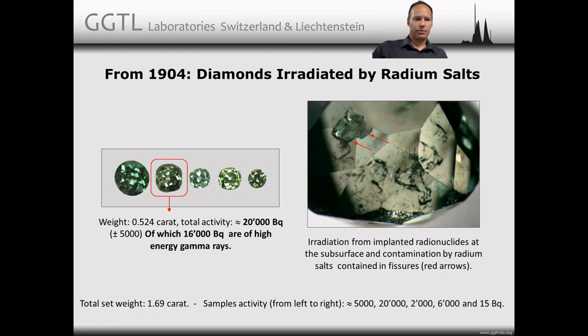It has the unfortunate side effect that all stones treated by this method turned radioactive. And they turned radioactive for a very long time because the half-life of radium is very long. So after thousands and thousands of years, such stones will still be radioactive. Some of them are only very weakly radioactive, particularly the clean ones. Clean stones have very low radioactivity generally. As soon as you have stones that have fissures in which radium salts were trapped, you get really high activity in such stones.